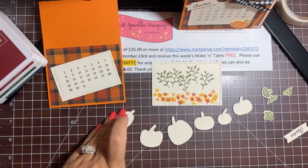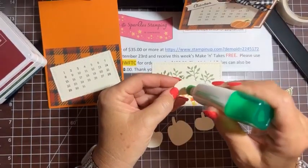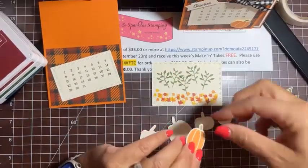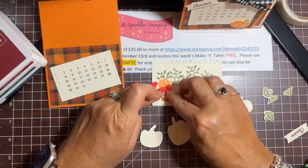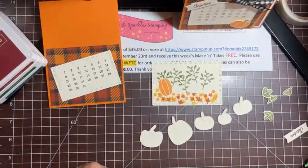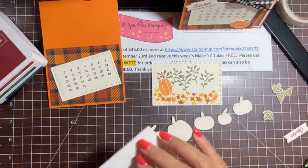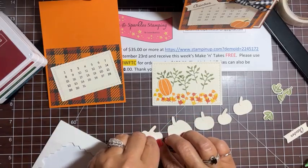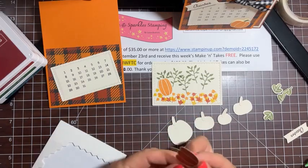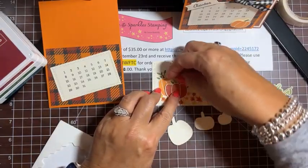Okay, so I'm gonna start by using a little bit of glue on this one, and we decided that this one is going to go right about here. All right, the next one over we're going to put with some dimensionals. I'm just going to throw one on there, that should be enough. And right about here on that one.